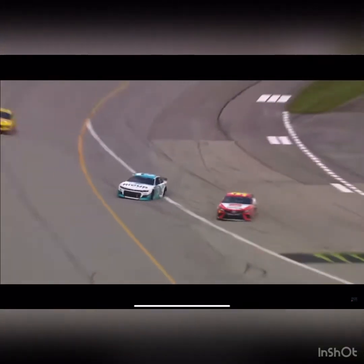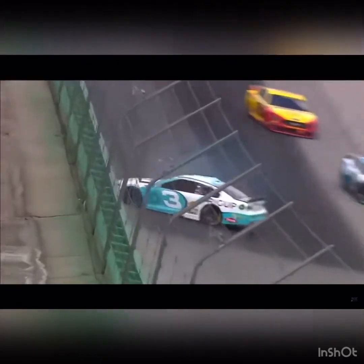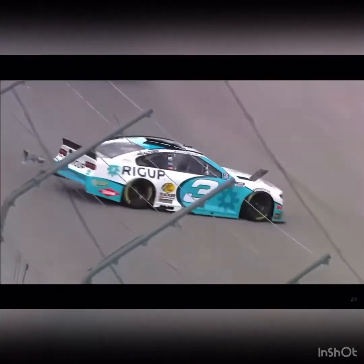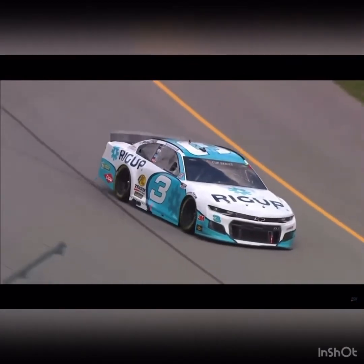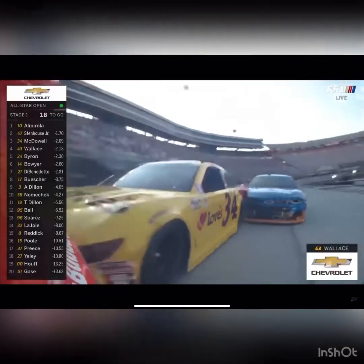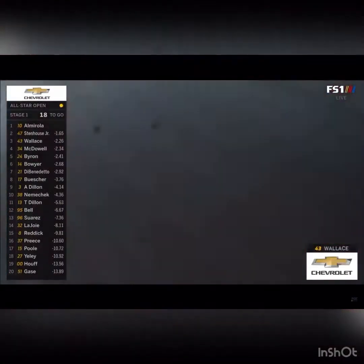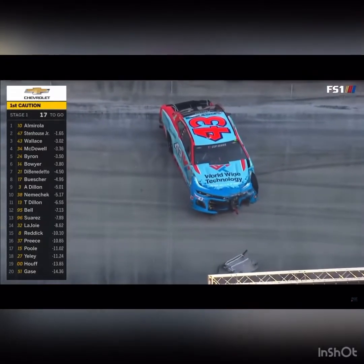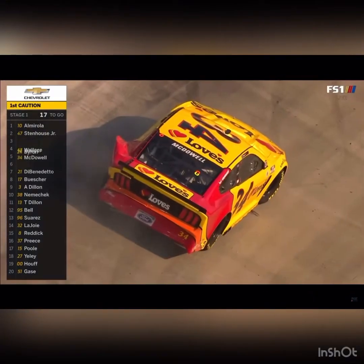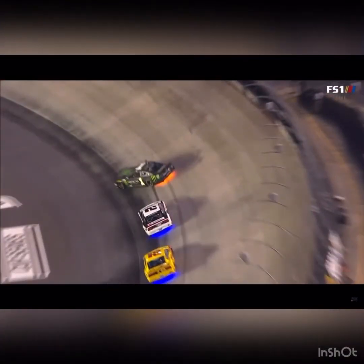Was debris. Now watch the 3 of Austin Dillon, who is trying not to pit, but because of the transition ends up losing the car, spinning it around after the caution had waved. The caution is for debris. Check. Oh, is Michael, oh, it's turned around and hard in the wall. Bubba Wallace, no. Oh, McDowell's caught. Like a little contact there. Contact from Brad Keselowski.